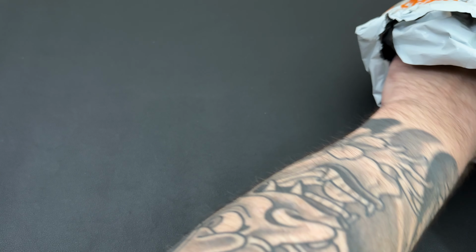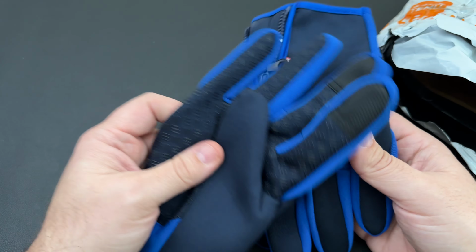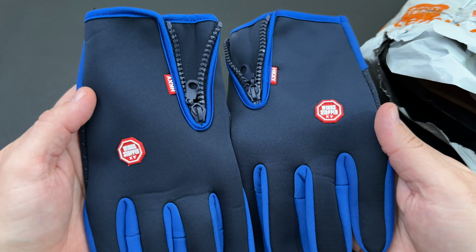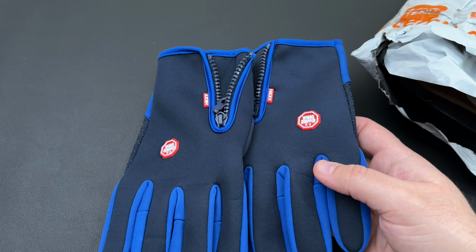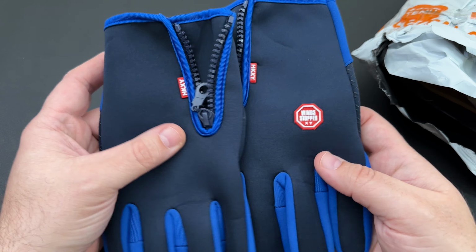Let's see here. Next items are, so I picked up some gloves. I just happened to be getting ready to check out. These were like some kind of suggested item. And I thought, what the heck? Let's go ahead and try the gloves out. Now these are supposed to be some outdoor weatherproof wind blocker gloves. These come in at $5.48.